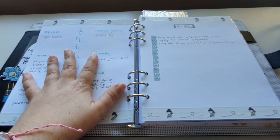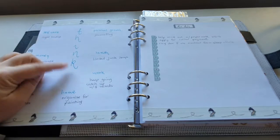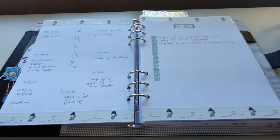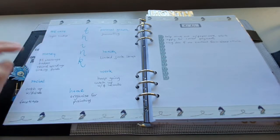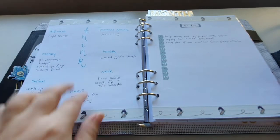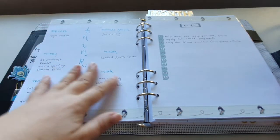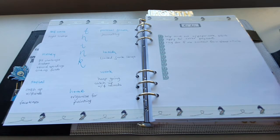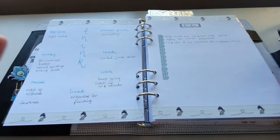For a lot of the time until last month, actually, I was just writing the word there and decorating it a little bit. But I used to break up my goals into areas, so I've started to do that again. So I've got self-care, money, social, home, work, health, and personal growth. And it worked really well last month when I changed back to that. And obviously my keyword is still think for the year.